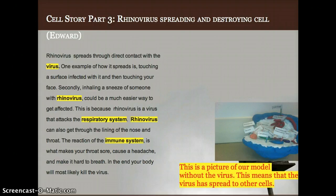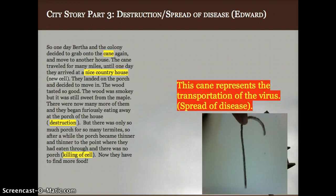That's because rhinovirus is a virus that attacks the respiratory system. It can also get through the lining of the nose and throat. The reaction of the immune system is what makes your throat sore, causing a headache and making it hard to breathe. But in the end, your body most likely will kill the virus. And this here on the right is a picture of our cell model without the virus attacking. So that means it's spread to other cells.